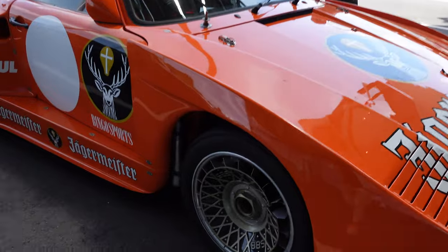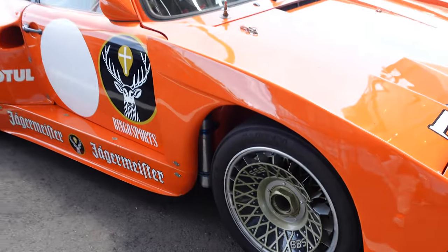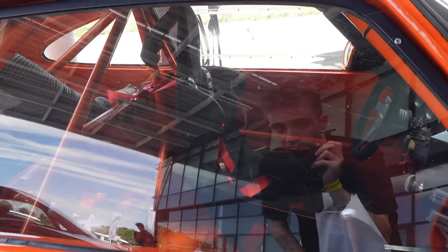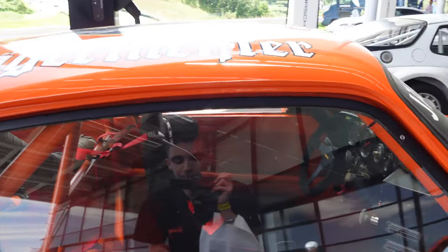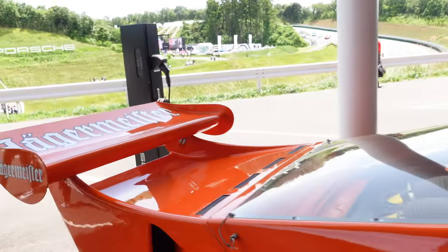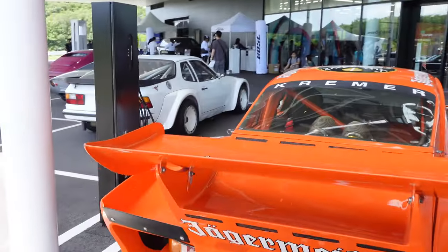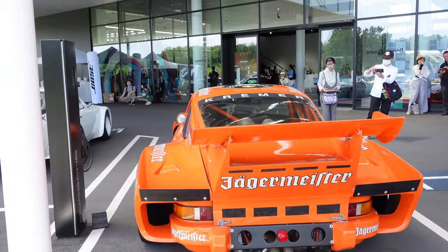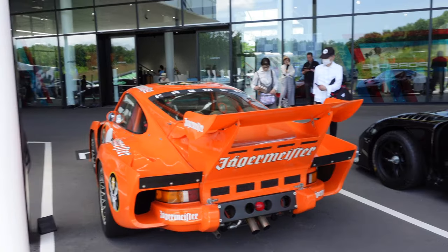And then more turbo fans, can't get enough of these. BBS, black with the gold accents, so sick. Yeah, you can see inside of the 935, pretty bare bones. Obviously, it's going to be racing. Not too much in there, but one of the most legendary Group 5 racers for sure. That huge, huge wide body at the back, that big old wing.